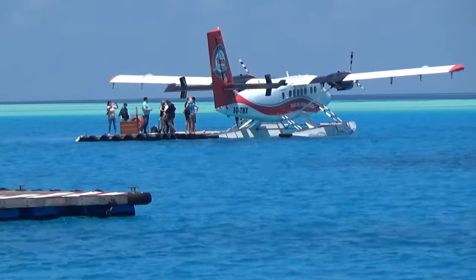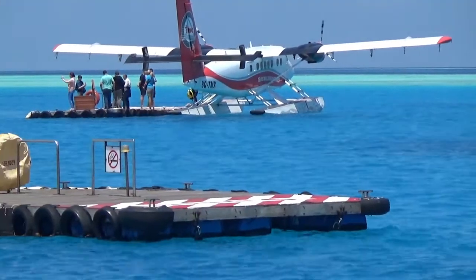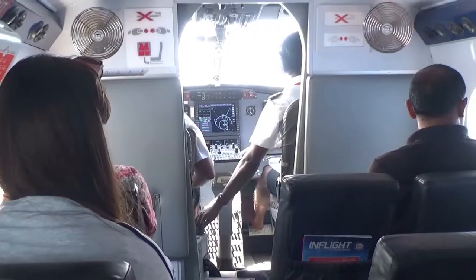They are fairly relaxed. You'll see in a moment that there's no cabin door to protect the pilots, and the pilots are barefoot.